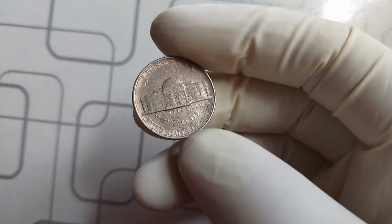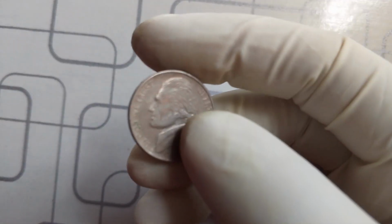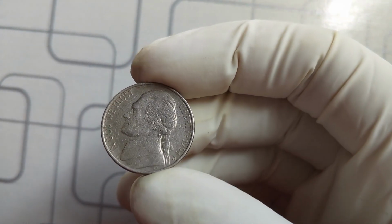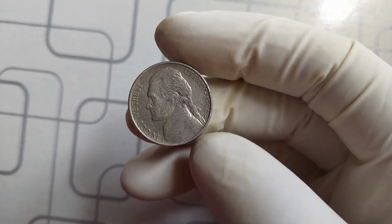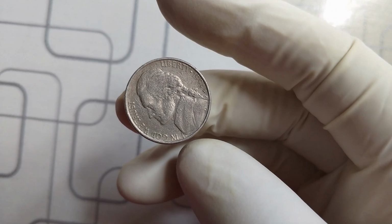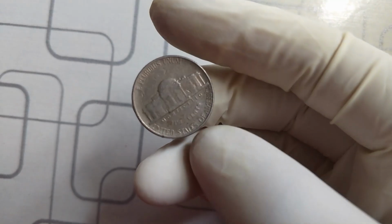For new collectors watching this video, let me share some advice. If you come across a 1994 D nickel or any Jefferson nickel from the 1990s, examine it closely. Look for signs of exceptional condition. Check if the coin has full steps on Monticello, which is a detail collectors especially prize. Full steps indicate that the coin was struck sharply and has not worn down over time. Coins with full steps command significantly higher premiums.